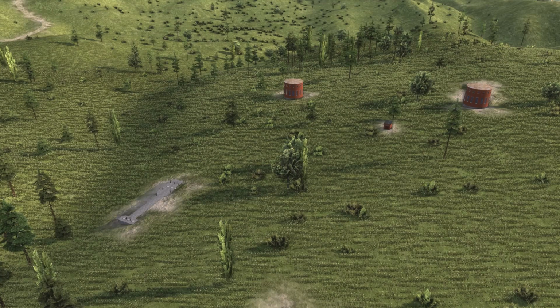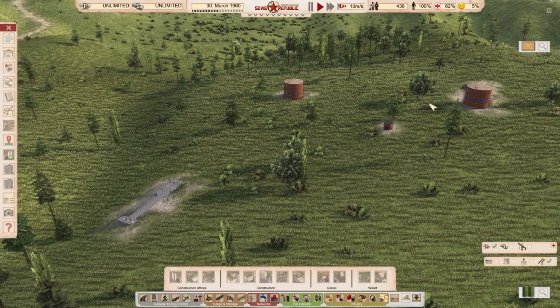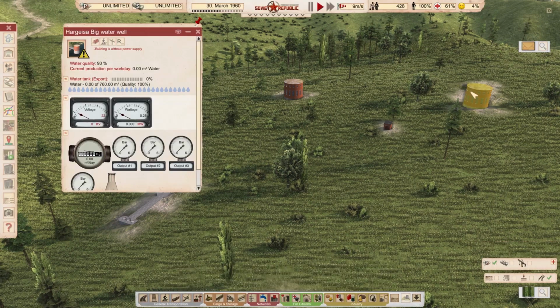Next two mods are by Pasha Frollo 1990. A set of water intake wells. This one is a ground well, a tower type surface well, and a surface water intake. Yes, it's called surface water intake. So these are the models that you can see here on the screen. This one has, does it tell me capacities?